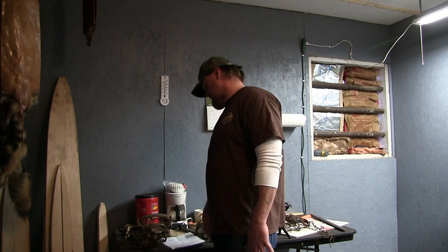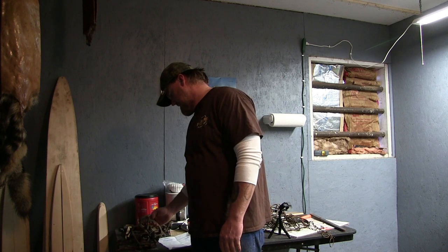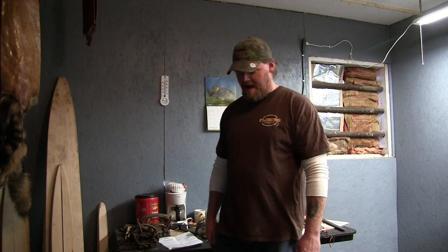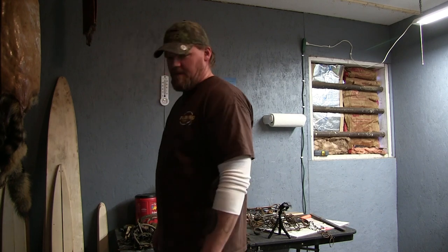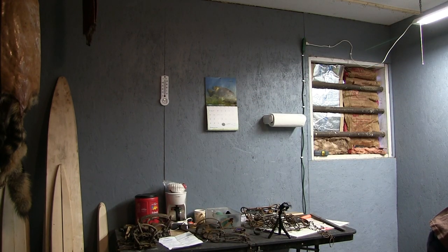Okay, offset versus regular jaws. This is something that's really going to come down to preference. I've not had an issue with either one. I will probably stick with offset jaws, just because I've never had a problem with them. Let me find a trap that's not filthy to show the difference. Okay.